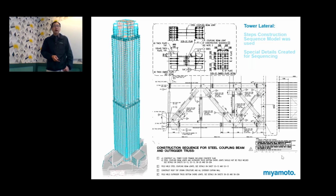What we found is there's differential settlement or shrinkage of the concrete, between the concrete and the perimeter steel column, which creates a displacement between those two elements and has a huge force due to the displacement.